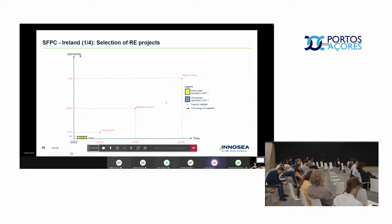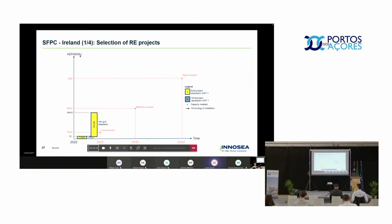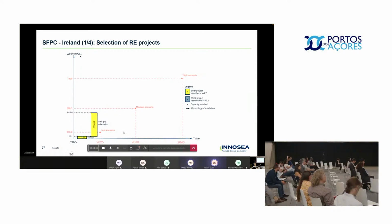And then you can just add on this chart the renewable energy projects that have been identified, and when we will be able to implement them. So for example, here we have a small onshore solar project, which could be installed at the port, let's say at the end of 2023. Then we have another onshore solar project, bigger, which could be installed in 2024. And then there was a bigger onshore solar project that will be installed in 2028.